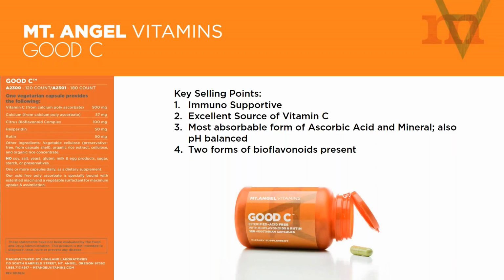But what it does do is it supports your body's immune system so that you can deal with those things that are being challenged, that you're receiving challenges on in your body, in just about every complete aspect of what that means. There's also two different types of bioflavonoids present. We have hesperidin, this is from lemon, and rutin, which is similar to quercetin.